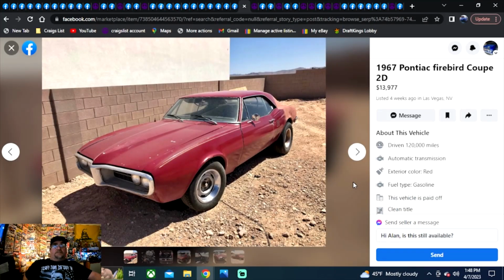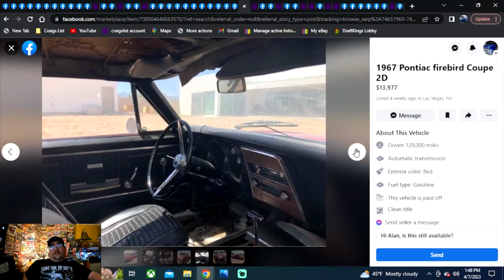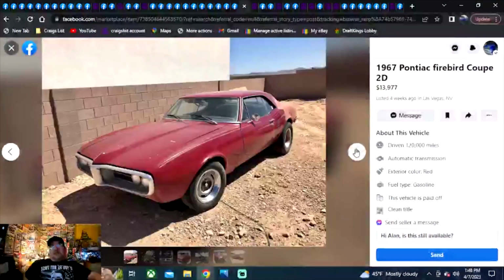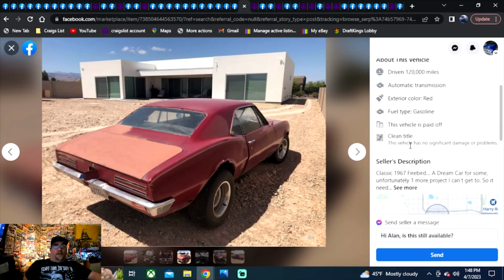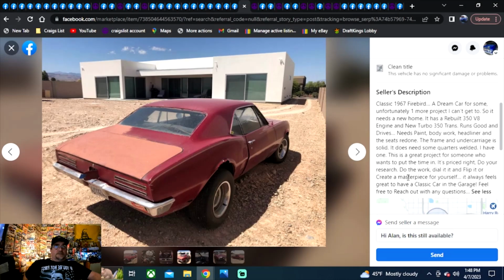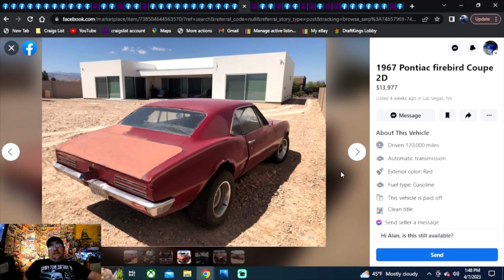1967 Pontiac Firebird Coupe 2D, 13,977. That's just some odd prices. Listed 4 weeks ago in Nevada. Got Chevy Rallies on it. Looks like a Chevy small block in it. So all you need is that Camaro grill and tail pan, and you'd be ready to go. Fortunately, one project. It's a rebuilt 350 engine, 350 tranny, runs and drives. Check him out. It's 13,977.